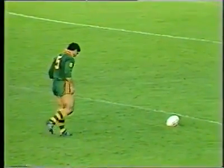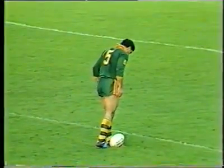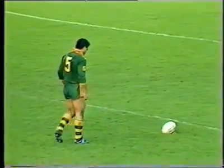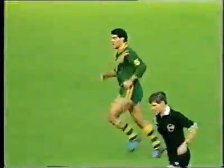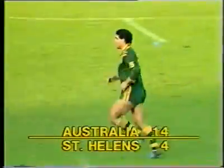Meninga from directly in front. This is his fourth attempt at goal. He's been successful with two. Only off a short run, two paces, strikes it, bang, over she goes. So the score then coming up to half-time, Australia 14, St Helens 4.